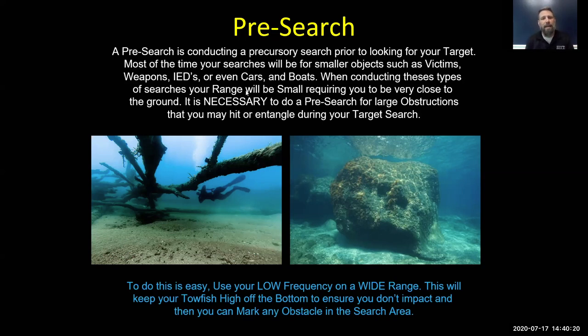You're looking for objects that are tall and high off the ground that are going to interfere with your search. I can't stress enough, do not skip this portion. A lot of people like to cut corners and they don't get into this pre-search. And then I get a call about somebody ripping off their tail fin, or they got their tow fish hung up and they had to send a diver down to untangle it, or they nicked their cable on some kind of underwater cable, or they got their tow fish trapped on a rock or broke a transducer and all of this. And it could have very easily been circumvented if they had just done a preliminary search.